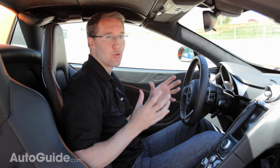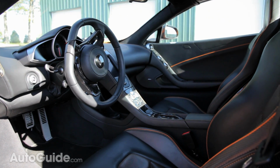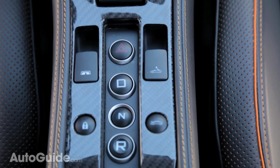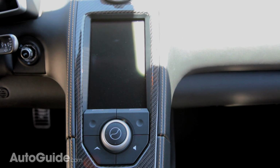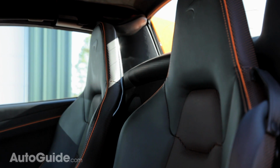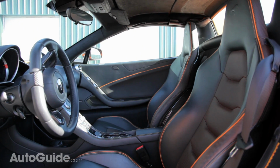There's a lot of great materials, Alcantara headliner, tons of carbon fiber down the dash, and a lot of unique buttons. It's very original, and you certainly won't think you're in any other car. There's also, I have to point out, this great, cool little iPhone style screen, and of course, beautiful features like the orange stitching throughout. But the real highlight of this car are the unique drive modes you can select.